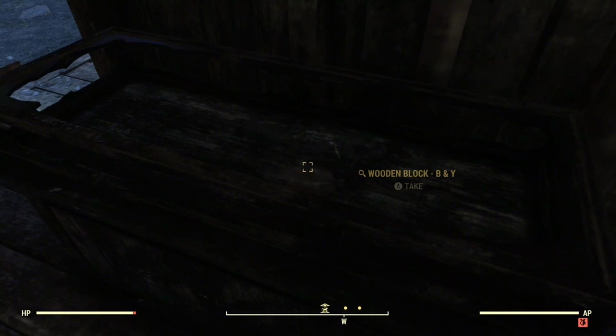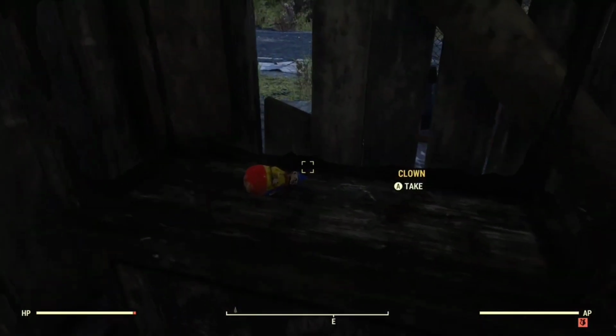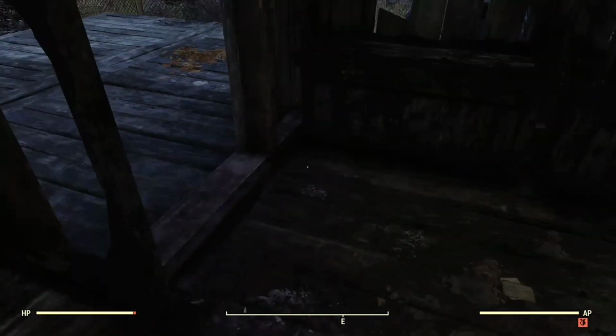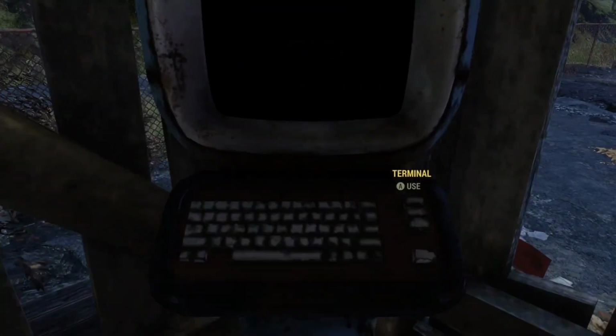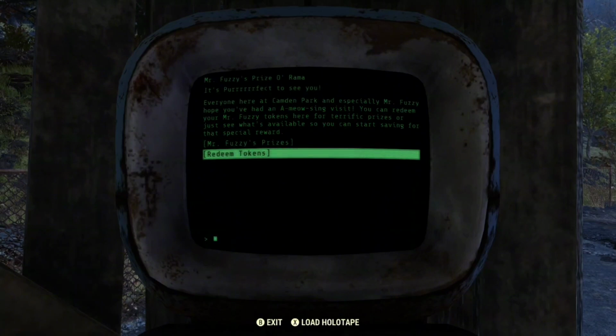Yeah, I'm picking up a lot of stuff here. I'll probably have to scrap it up later. Some other little items here. I think it's hilarious that all the children's toys contain lead paint. That's a good little joke, if you know what I mean.